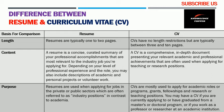Our third basis for comparison is the purpose. Resumes are used when applying for jobs in the private or public sectors, which are often referred to as industry positions in contrast to academia. CVs are mostly used to apply for academic roles or programs, grants, fellowships, and research or teaching positions. You may need a CV if you are currently applying to or have graduated from a master's or doctoral program, or if you work as a professor or a researcher at an academic institution. So you may require a CV document in all these conditions.